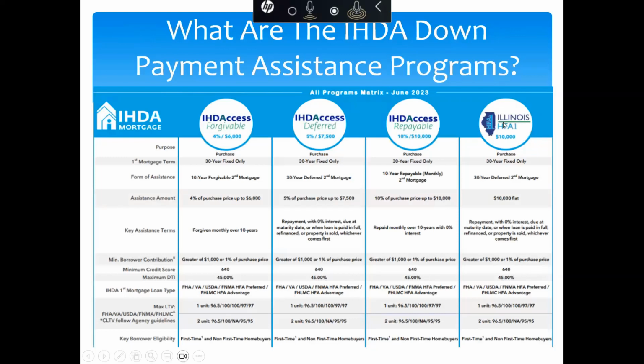So here are the four programs. Let's talk about them real briefly. The $6,000 program. Well, it's really $6,000 up to a maximum of 4% of the purchase price. So $6,000 is a forgivable grant over a 10-year period. And what we have to remember here is all of the down payment assistance programs, all four of these, are second mortgages. So you're going to get your regular first mortgage, be it an FHA loan, a conventional loan, or a VA loan, whatever loan is best for you, that's going to be your first mortgage. But if you still need money for the down payment, you can take out a second mortgage from the Illinois Housing Development Authority.